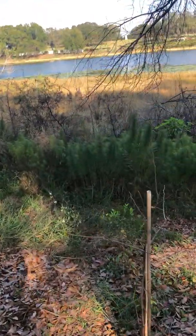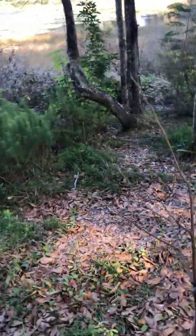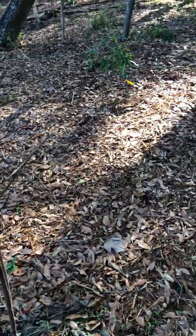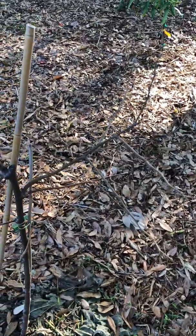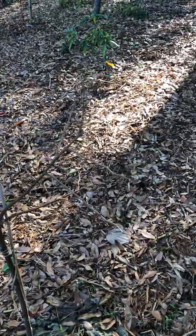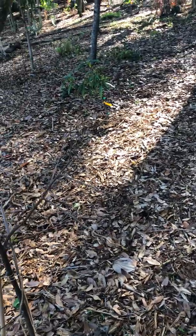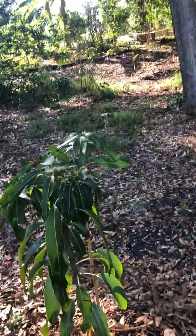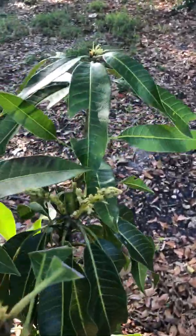It's pretty small. This is a Rolinia, which is like a sugar apple. It's in the same family, the Anonas. I've not had any fruit from this yet. It loses its leaves in the winter. Hopefully it'll bounce back really strong this year and maybe we'll get a fruit. We have a buttercream mango here. It's got some flowers on it.